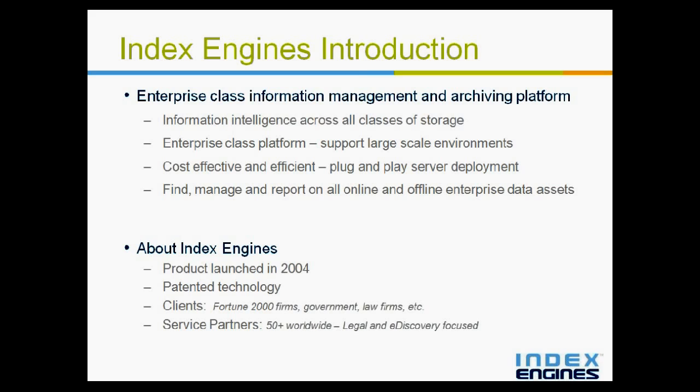So our clients really require information, knowledge, and management across all their user content and data, regardless of where it resides. The platform is designed to be an enterprise class solution and supports large-scale deployments. We have customers that are utilizing the technology to manage petabytes of data. It's very cost-effective, efficient, plug-and-play deployment, with the ability to find, manage, and report on all sorts of online and offline enterprise assets. We've been in business since 2004. It is patented technology. The ability to understand complex formats, especially backup formats, is really a unique ability here. We have partners and clients worldwide.